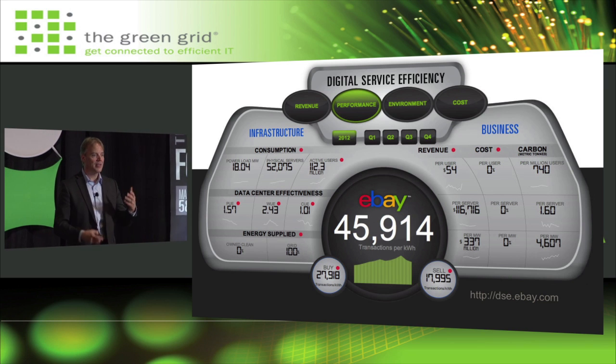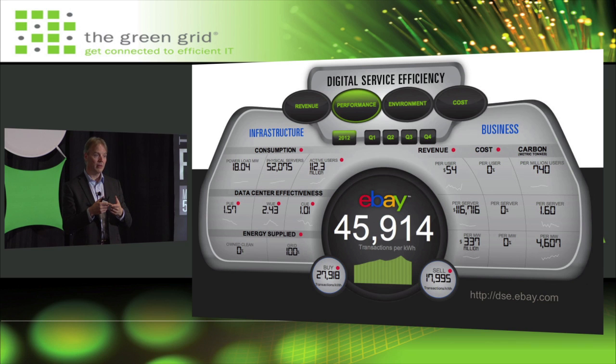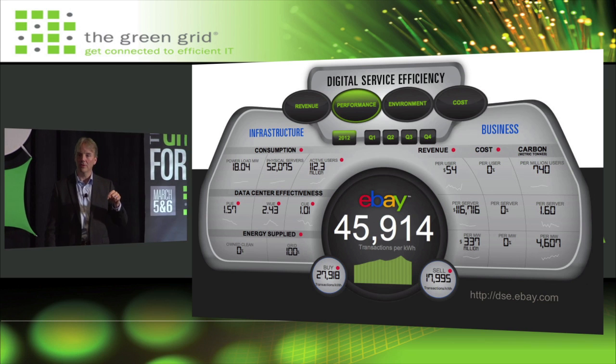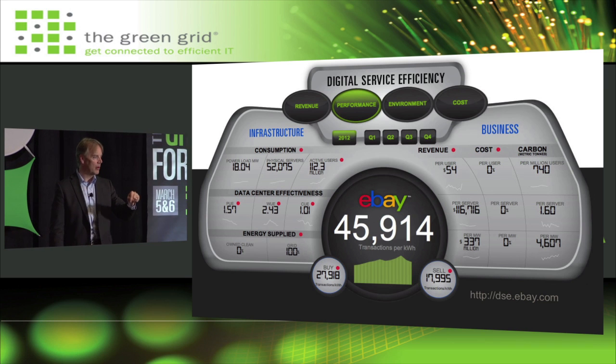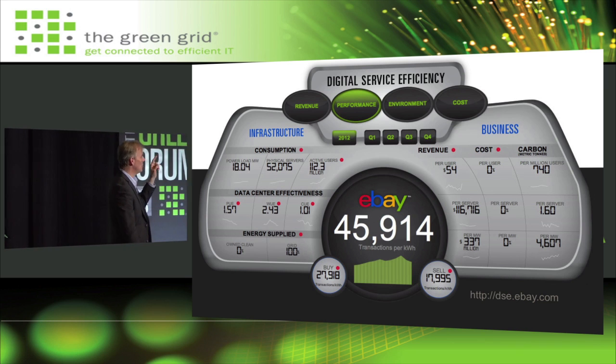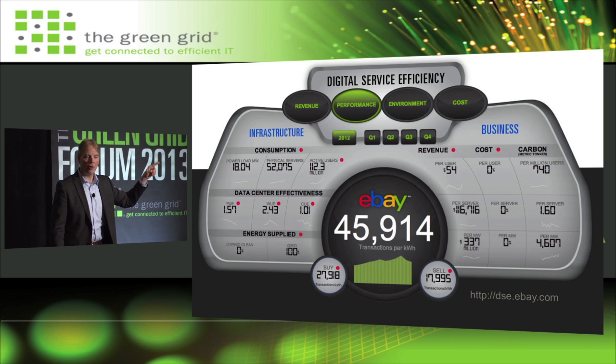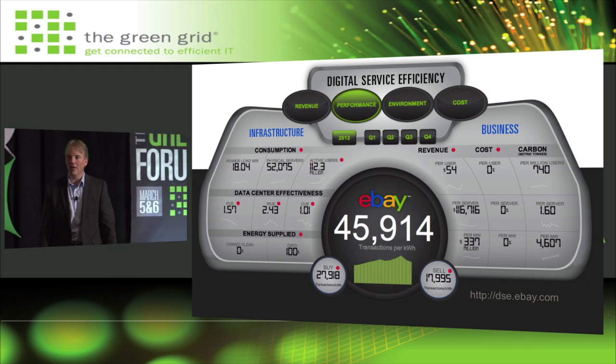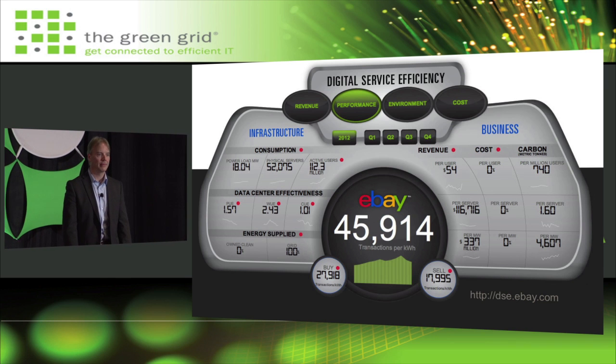Now at the top, this is the user consumption. We had 112.3 million active users last year. Those 112.3 million users consumed 18.04 megawatts of constant power. They drew that for the year. That was the average for the year. That 18 megawatts was now running 52,075 servers.